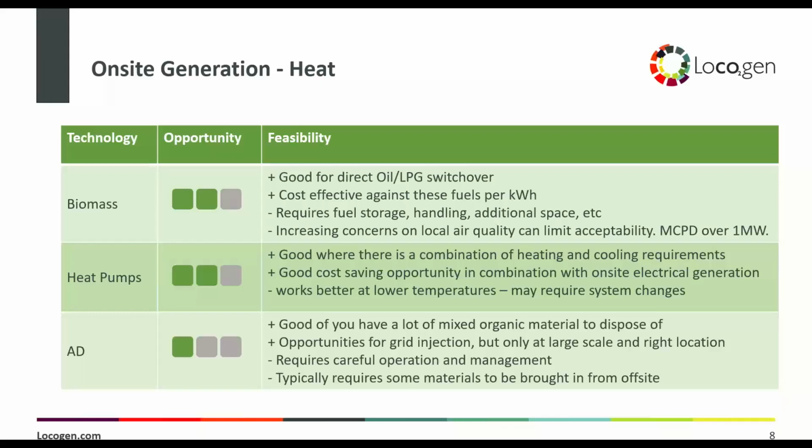AD, you will only really see on sites where they have a reasonable amount of on-site production of organic material. They were very popular on farms a few years ago, again, because they were subject to both the feed-in tariff and the RHI, so they hit a little sweet spot. It's very site specific. Most of the AD plants that are going in at the moment are actually much larger schemes that are looking at generating gas that's being fed directly into the grid. So you might see them, but they're not things that we're seeing a huge amount of being constructed at the minute.